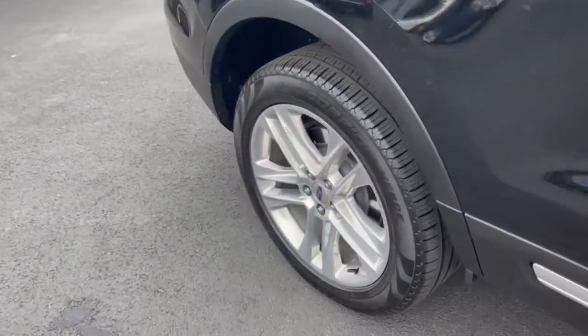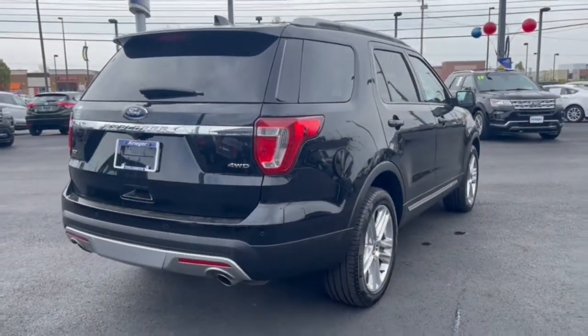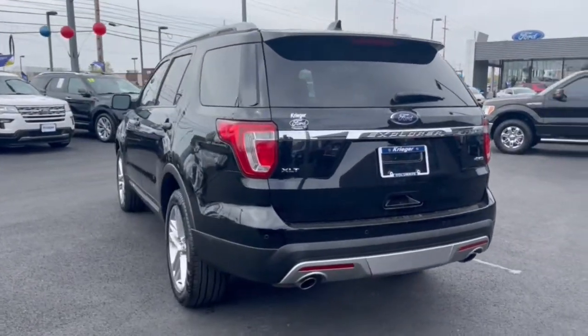These are just some of the great options this vehicle comes with: navigation system, electronic stability control, aluminum wheels, trip computer, power windows, bucket seats, four-wheel disc brakes, power steering.